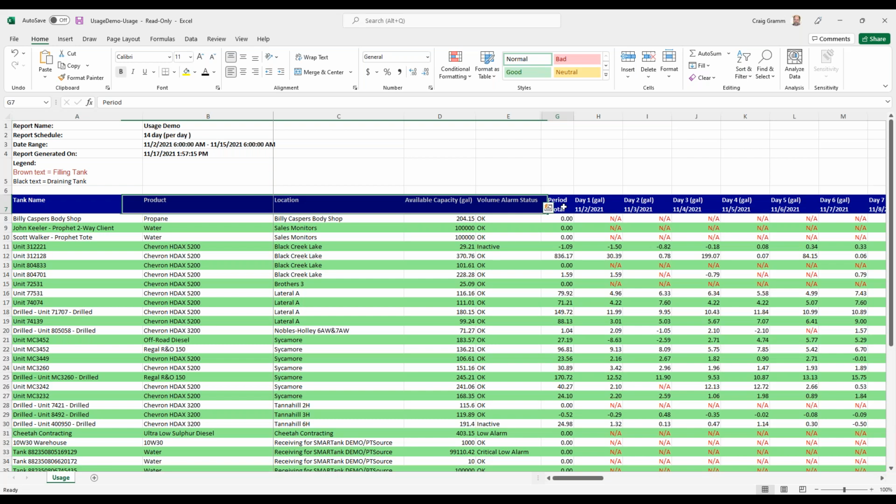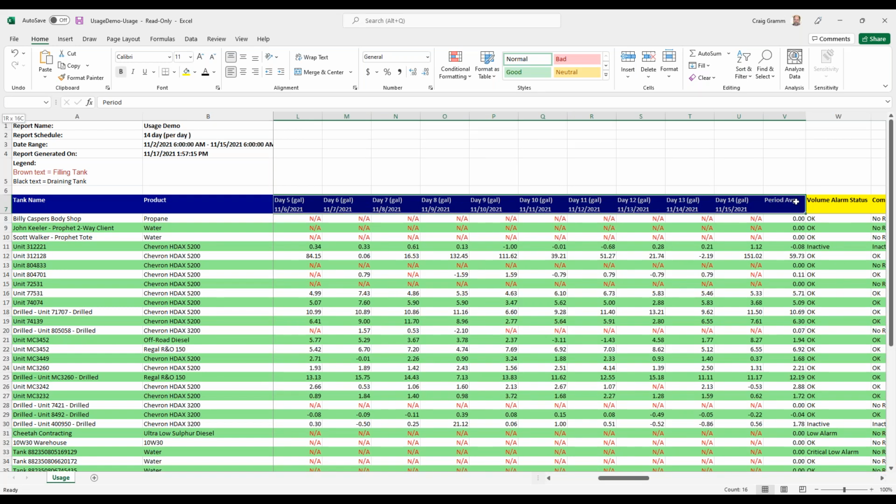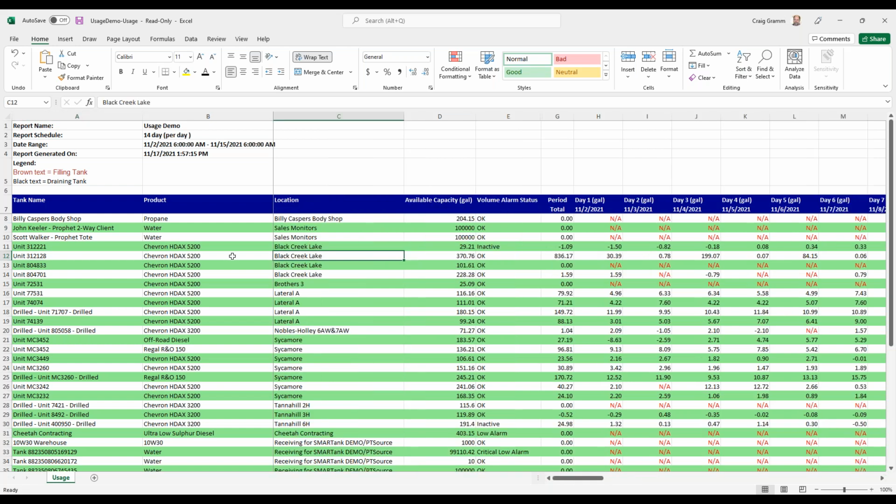So as you can see, let's just look at line 12, and that is unit 312128. It's Chevron product, and it's had usage. It's at Black Creek Lake, and there's 370 gallons available to be able to put into this tank. And we're saying that volume-wise, we're okay. We're not in critical low. We're not in low alarm yet. So we're doing okay on this tank.